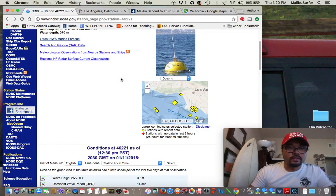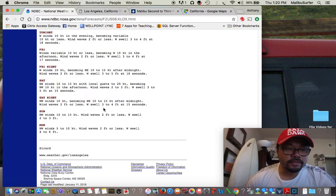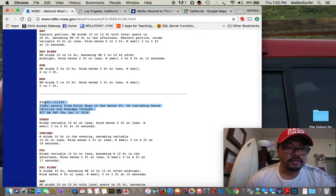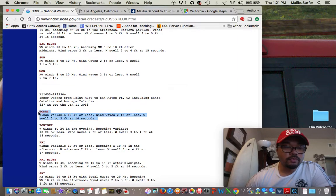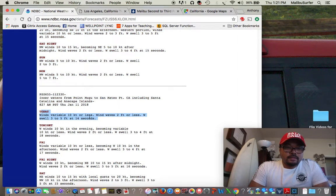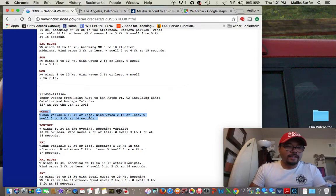Okay, so let's go to latest news, marine forecast, this link up here in the upper left-hand corner. Scroll down a little bit to the bottom forecasting. Inner waters from Point Mugu to San Mateo, Santa Barbara, Catalina. This is going to tell you where the swell is coming from. So right now there's a variable of 10 knots, so that's just going to add a little bit of chop, a little bit of whitecap on some of the westerly areas. So you're going to get a little bit of ripple on the ocean. It's not going to be glassy.